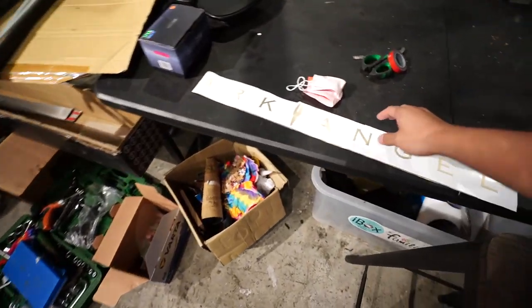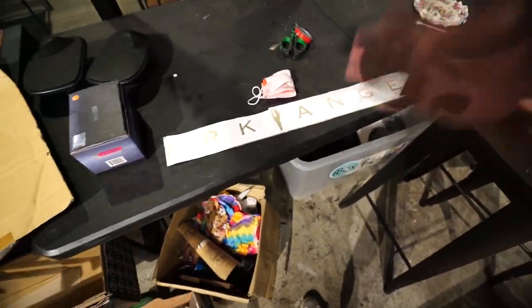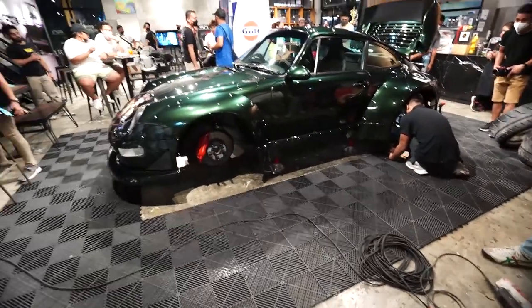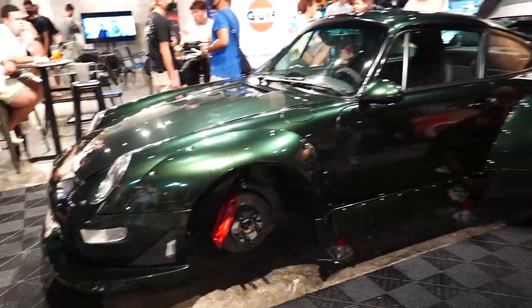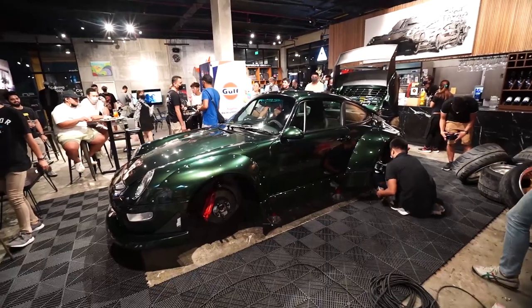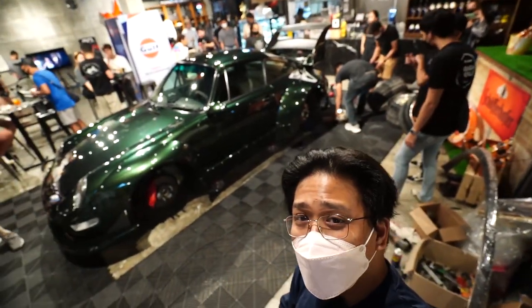Ito nga pala yung pangalan ng kotse. Archangel. This looks like a James Bond car. That's what I'm getting, vibes off it. Sobrang mukha siyang James Bond na car. Sobrang British ng kulay. Anyway, that's a really nice color.